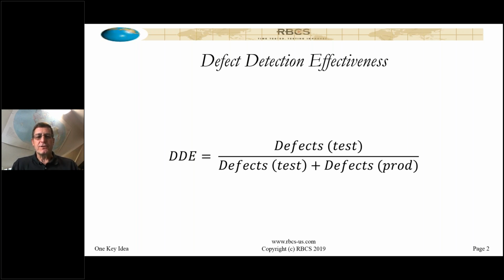So anyway, defect detection effectiveness, or DDE. It is, as the name implies, a metric of effectiveness rather than a metric of efficiency. Hopefully you're clear on the distinction that I'm making there. If not, that's going to be the topic of a future One Key Idea presentation, the important difference between effectiveness and efficiency. But it is measuring how effectively we detect defects.